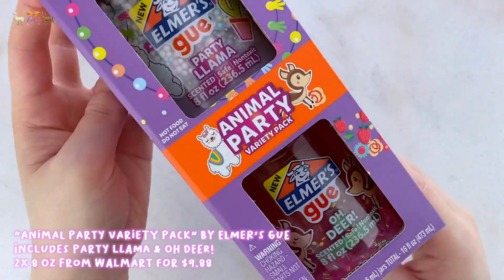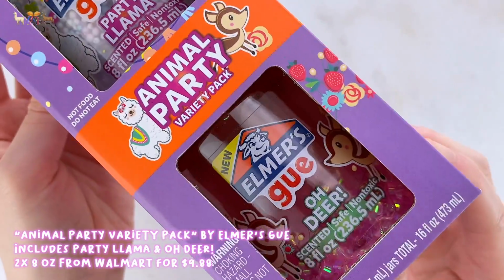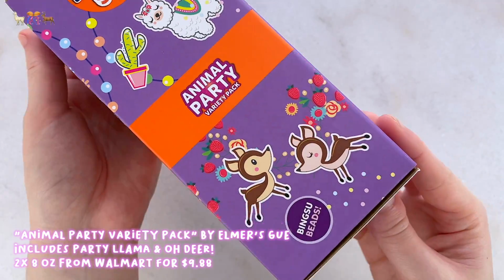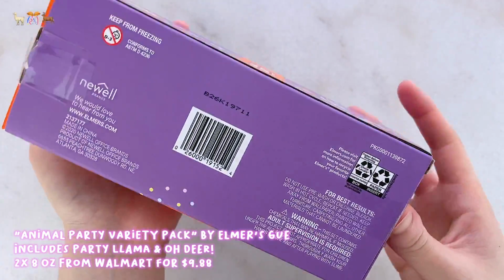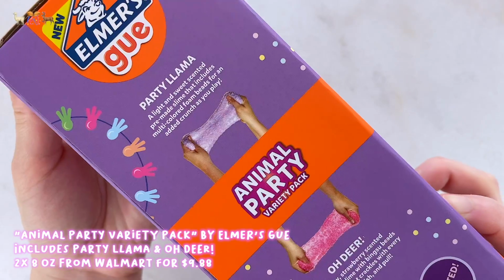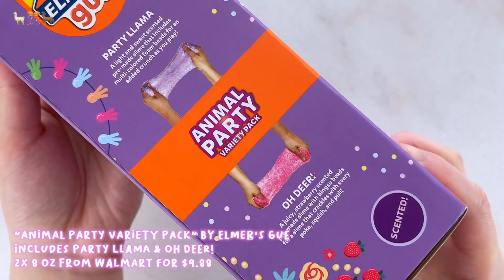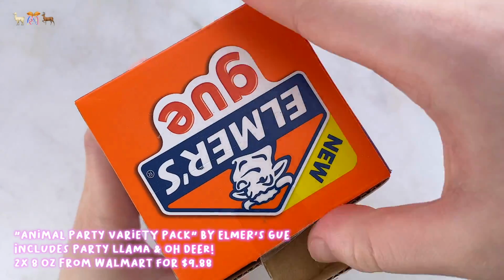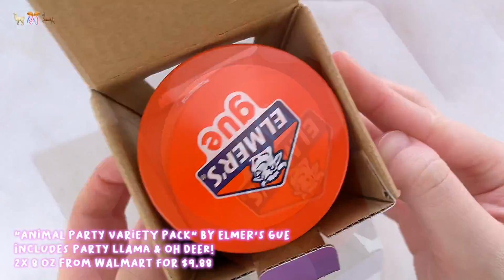Next up, we have a 2-pack slime from Elmer's Goo. This is called Animal Party Variety Pack, and it comes with Party Llama and Oh Dear. The prices are pretty similar to the single slimes, except that you save like a couple of cents. This comes in this cute packaging. It is a purple box. It has descriptions and pictures of llamas and deer.